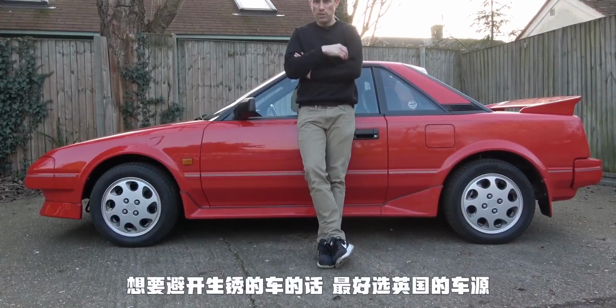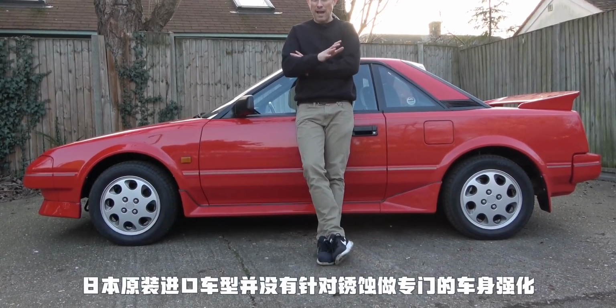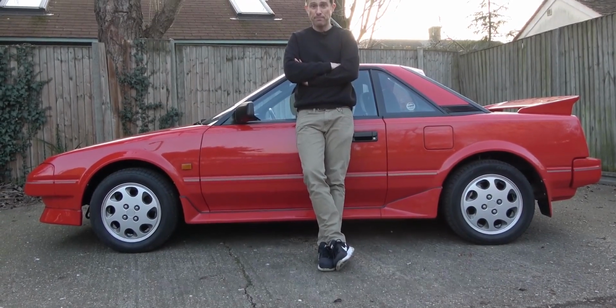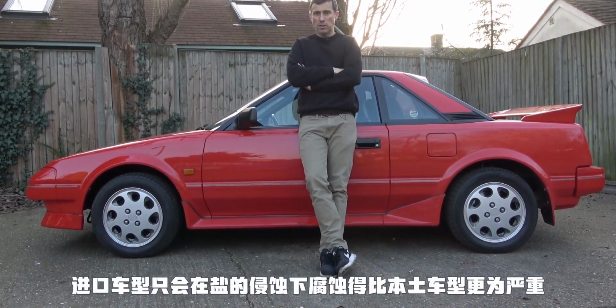To help avoid the rust, you're better off going for a UK car, because Japanese imports didn't have the same level of rust protection. Reason being that in Japan, they don't use salt on their roads, so they just don't need the same kind of treatment. Bring them over here and then they're exposed to salt and they just rot worse than the British cars which have been treated.